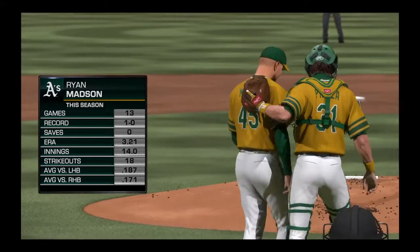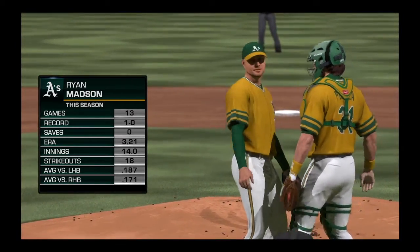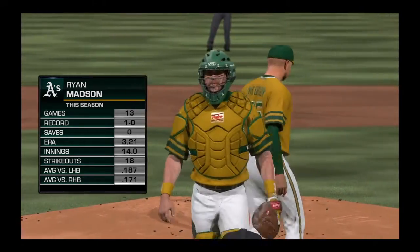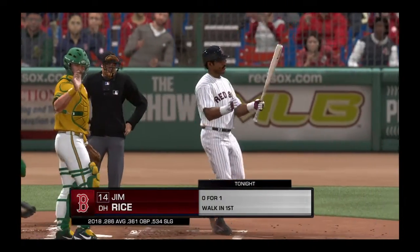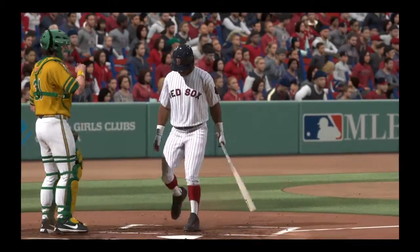Bullpen play. Call to the bullpen complete as the right-handed workhorse Ryan Madsen is set to take over. For the plate now is the designated hitter, Jim Rice, to get things going for the Red Sox, with Dustin Pedroia to follow.